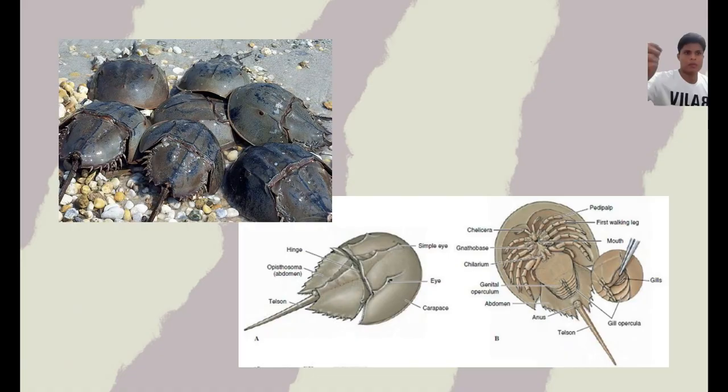An example of the class Merostomata is the horseshoe crab. It is what we call the horseshoe crab, like the ones on TikTok that were found on the shore, which some mistook for a juvenile stingray. And most of these horseshoe crabs, their blood was studied and used for making medicines.